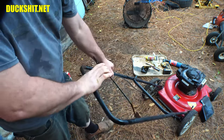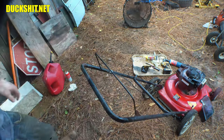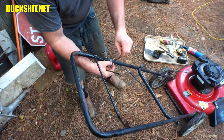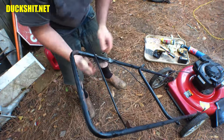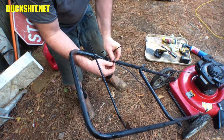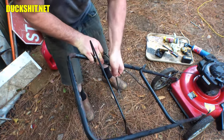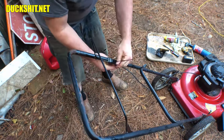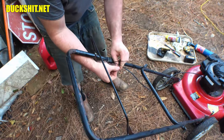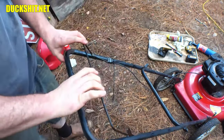This little guy needs to be zip tied on, it's trying to come off, otherwise I think it'll work. We should strengthen it up a little bit. Yeah, I'll put one more here, just for good measure. There we go. Now let's try it. Much better.